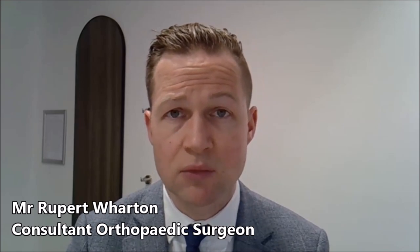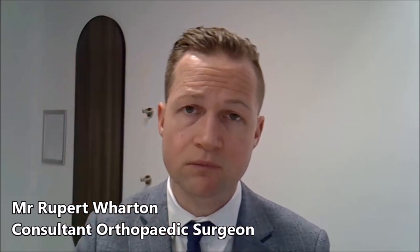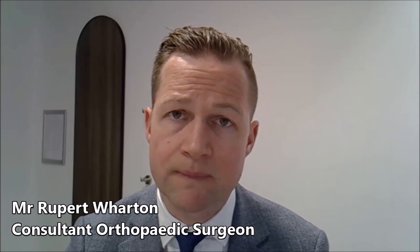The commonest is probably still trapeziectomy, which is an operation to cut out and remove the trapezium bone, the small bone at the base of the thumb. That's a very good operation for pain relief. And we would usually take a slip of a tendon to reconstruct the ligament and help to fill that gap.